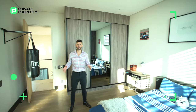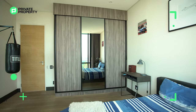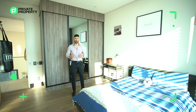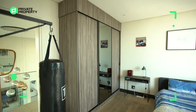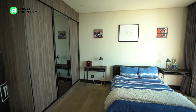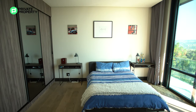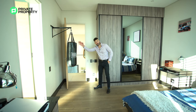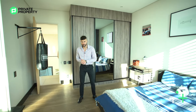And now we find ourselves in the third bedroom. Again, it is almost a mirror copy of the previous bedroom that we just looked at. Again, plenty of space in here, beautiful wood floorings, high ceilings, access to your central air conditioning. And then if I come over here and take a look, that's where you'll adjust your central air conditioning, your lights, your heated flooring, which is in all the bedrooms. And then that remote over there controls your automatic blinds.